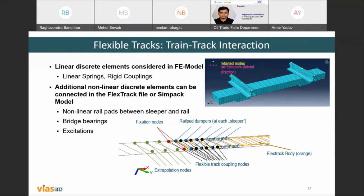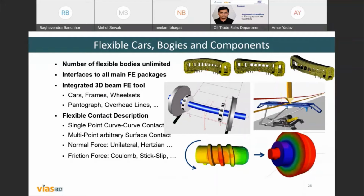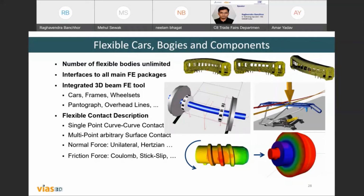Okay, and then we have the linear discrete element considered in the FE model, wherein you can have the linear spring, the rigid coupling, and additional non-linear discrete elements can be connected to your flex track files, and you can do all sorts of modeling. There is no limitation in terms of the number of flexible bodies, meaning you can make n number of systems and subsystems flexible, so you can see the deformation, the stresses, and the strain.